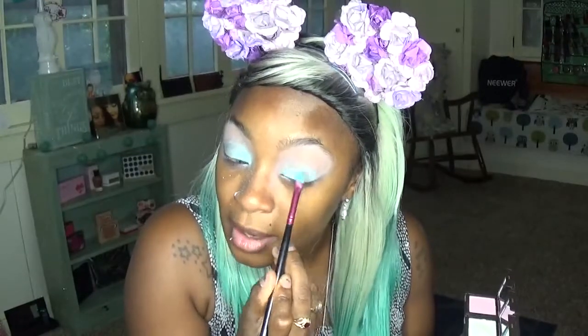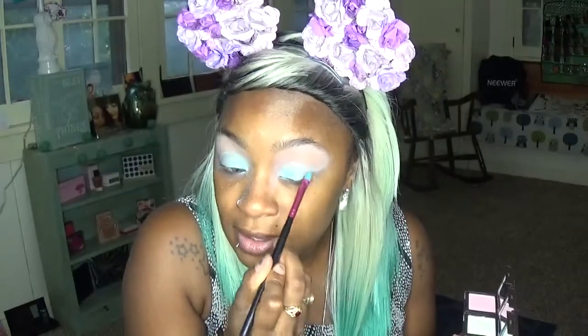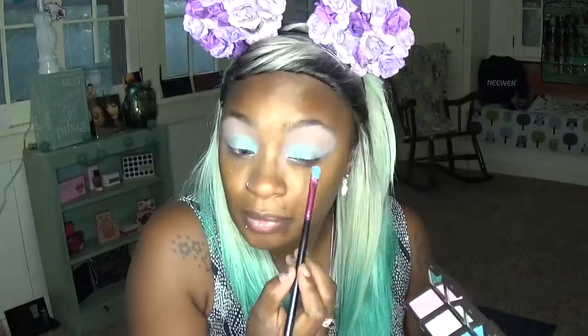This is probably my favorite brush for putting on really pigmented metallic shadows or cream shadows, and this one seems to be pretty creamy. Okay, with the same brush we're going to go into Dreamer, which is this dark blue purpley tone. And I guess we'll just pat that in the center here. I really like that, you guys.